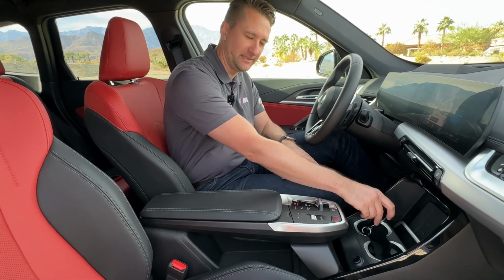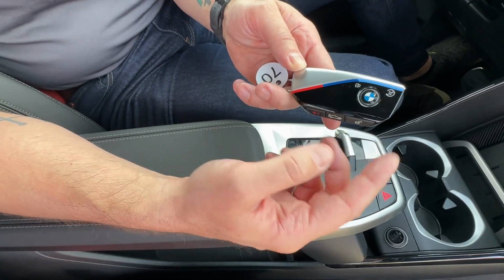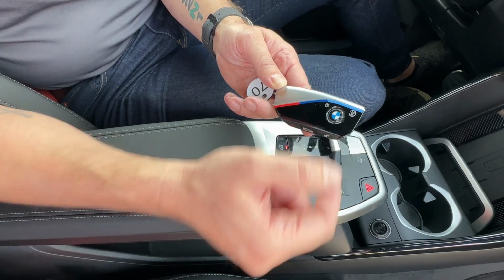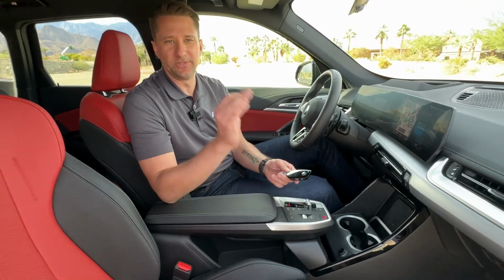So let's take a look at the key. It's our all-newly designed vehicle key, similar to the iX, and it has the beautiful M stripes and very clearly marked buttons. Even if you get the remote start, you just press the roundel 3 times and it'll precondition the cabin either when it's hot out or when it's cold out, so you'll always get into a car with the perfect temperature.